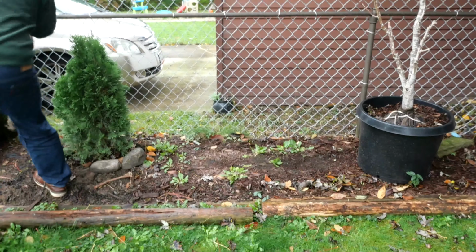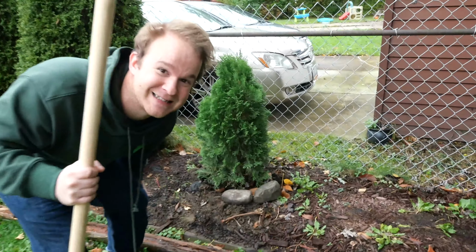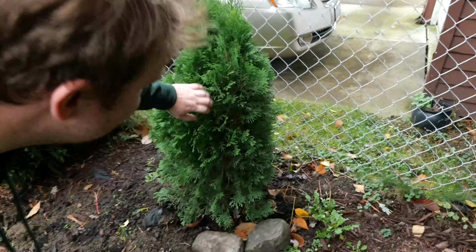We are not looking very good. Oh no. Oh, come here. We're gonna stick it right there, I think. That's the plan. Right next to the one, I did successfully plant one tree though. I did plant one tree and it's alive and well. I think. It's browning on the inside. Ignore that.